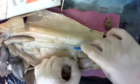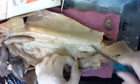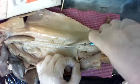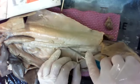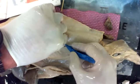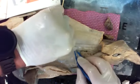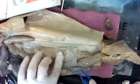So if I nick this, shoop, kind of ran along. I think I just cut the vessel. Nuts. Oh, nope. There we go. So you can see some of the branches of the vessel in there coming down and along. Dorsal aorta, bringing the fresh oxygenated blood down to the other end. There's some of the oil that helps keep the shark floating.